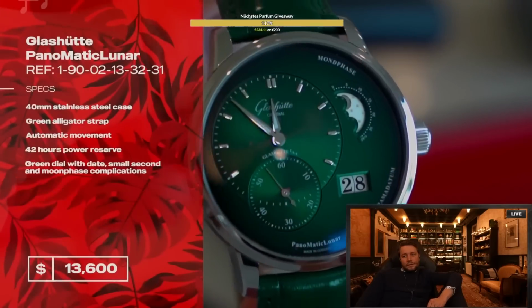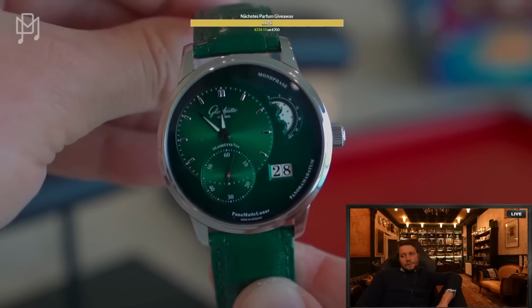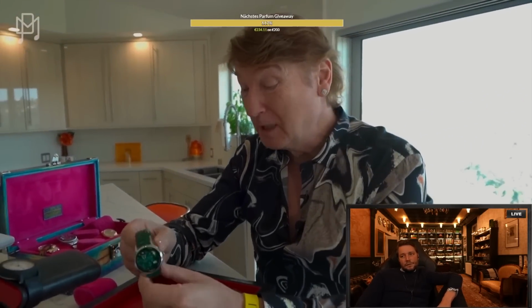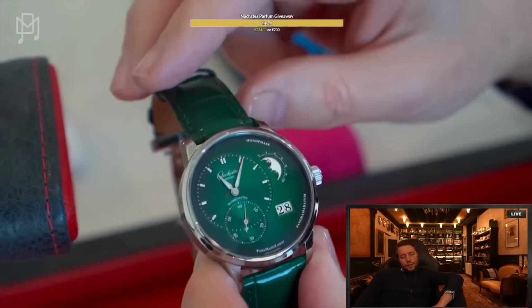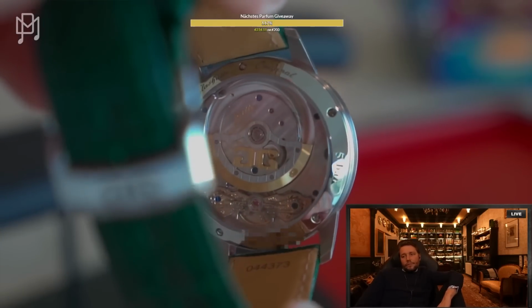So this is another German watch. This is Glashütte, which is the same city as Lange is made in Germany. Another beautiful watch, also from Happy Jewelers. Bought this when I saw it. This is not an ad for Happy Jewelers, but it should be. Moon phase, I think that's moon phase. Date, hours and seconds, and it's a gorgeous green color, green alligator, and just a very pretty watch. Micro rotor on the back.